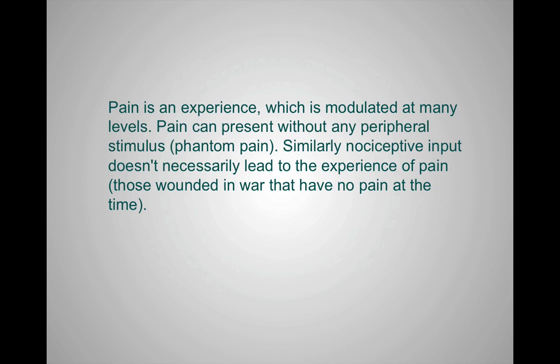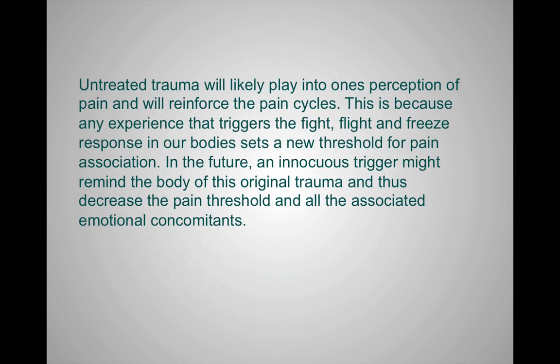Pain can present without any peripheral stimulus, such as phantom pain. And similarly, nociceptive input doesn't necessarily lead to the experience of pain, for example, those wounded in war that have no pain at the time. But untreated trauma will likely play into one's perception of pain and will reinforce the pain cycles.